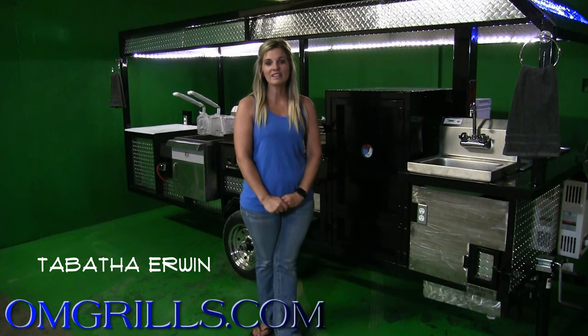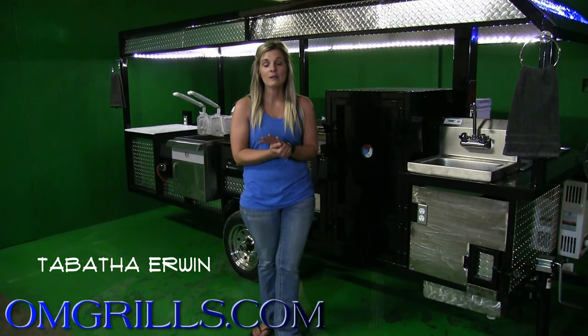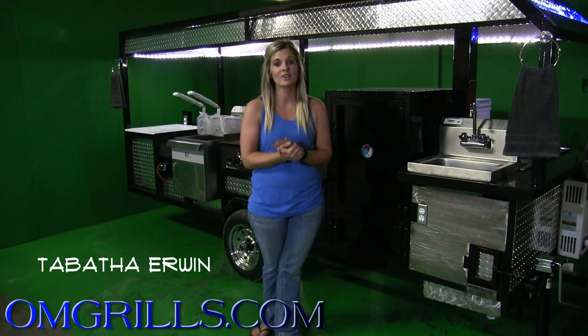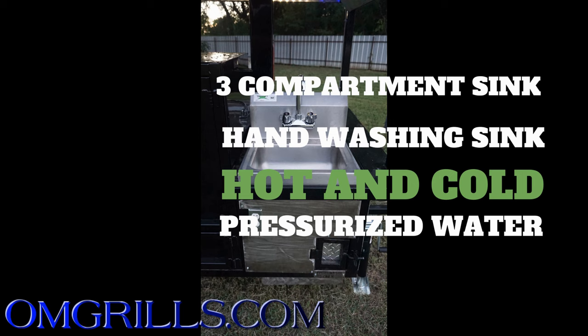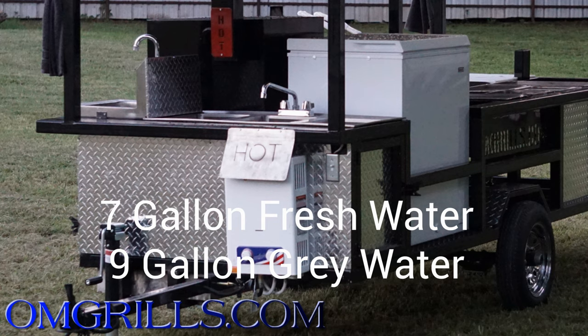Tabatha here with Irwin Manufacturing, home of the outdoor mobile grills or the OMG trailers. Today I am standing in front of our new generation trailer. This is our Eli edition and I'm going to show you guys all about it. I'm super excited. I'm going to start up here at the front of the trailer where you have a three compartment sink and a standalone hand washing sink. They are pressurized with a pump and they are hot and cold water. You have a 9 gallon gray water tank and a 7 gallon fresh water tank.